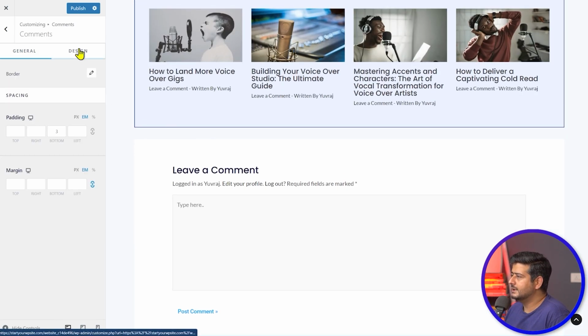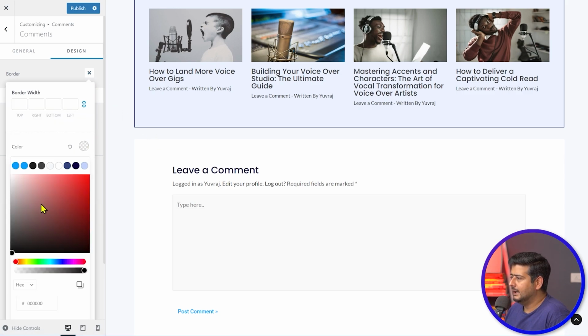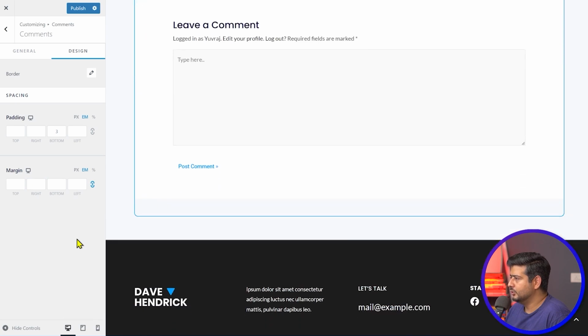Once again, we can go into the design options, and we have the border option. So once again, I'll just go here and I can pick a color. And let's pick this color. Let's see how it looks like as a border. If I add this here, I think 1.5 border width should be fine. And if I add a little bit of a border radius, let's say 10, I think, yeah, okay, it looks good. Let's do this. And for the padding and margin, I think I'll just keep it at the usual levels.